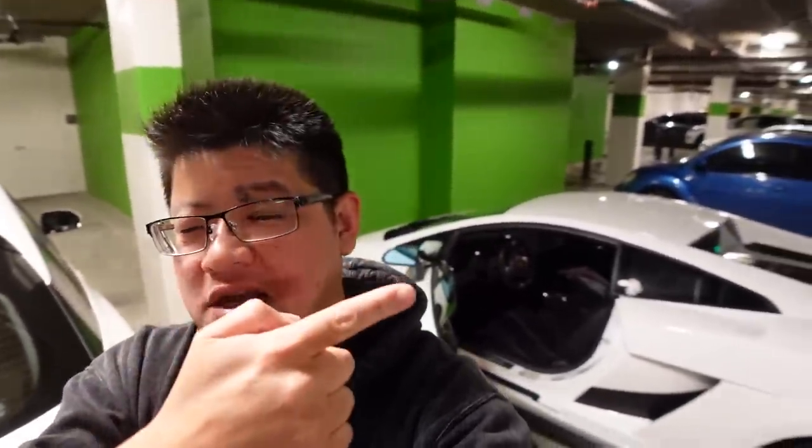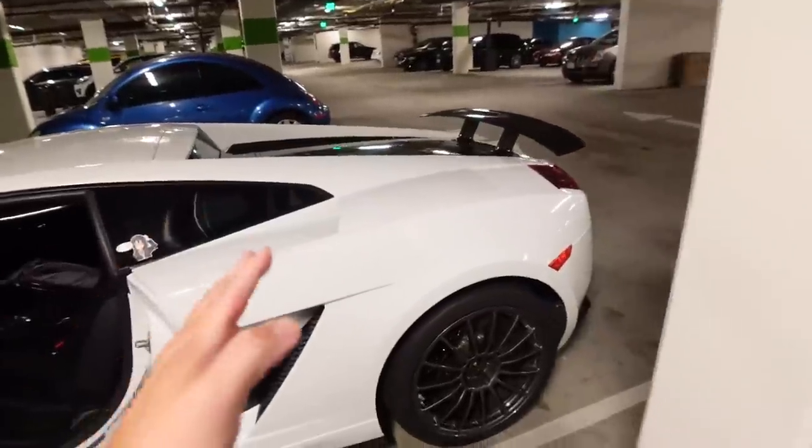As of right now, I only have two operable vehicles, the Tesla and, of course, the 2008 Lamborghini Superleggera. Now, unfortunately, we have some potentially disastrous news with the Superleggera. I noticed that the car was burning through a ton of oil. I sent the car to the shop.